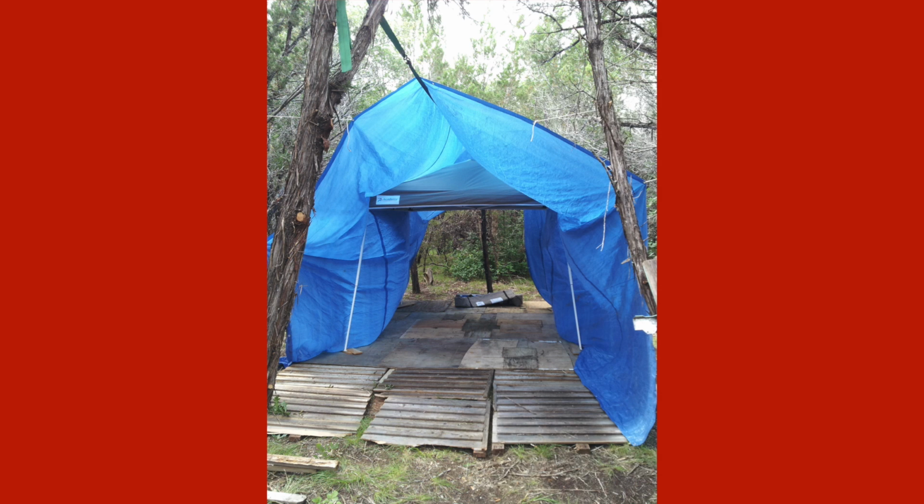Well, here I go with this great idea of mine. The first mistake I made was I put the giant tarp over the top, and then I put the pop-up top on, so I was having to fight that giant tarp with the wind blowing, but I got it done.